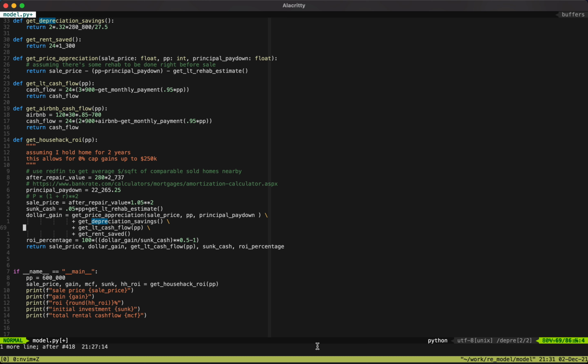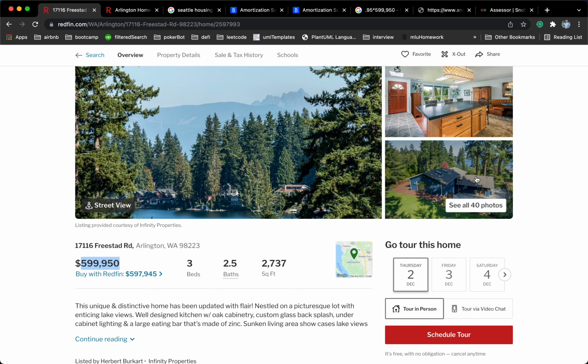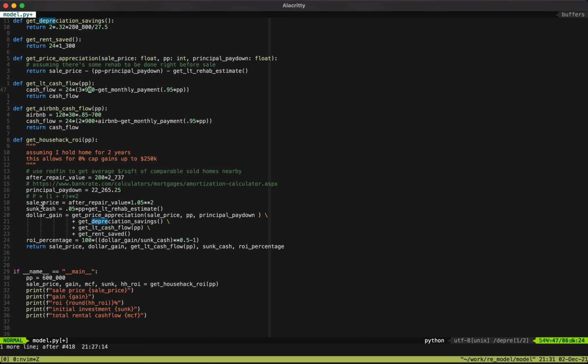Depreciation, long-term cash flow. So let's see, what's the cash flow going to be every month? I'm assuming that if I don't convert this into an Airbnb studio, I would just live in this kind of weird area and then rent out the three bedrooms in the main house. So I'm assuming I would rent out each of the 3 bedrooms for $900, and then I would subtract the monthly mortgage payment from that, and whatever's remaining is the monthly cash flow. Over 2 years, there's 24 months, so you multiply that by 24. That's going to be the cash flow after 2 years.